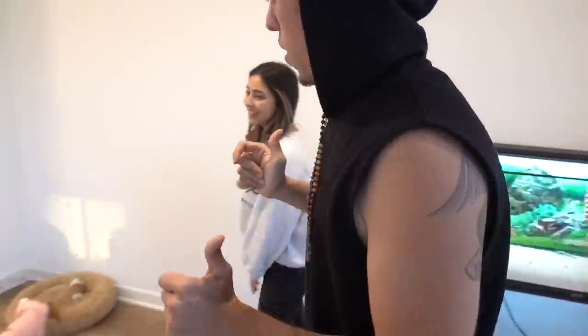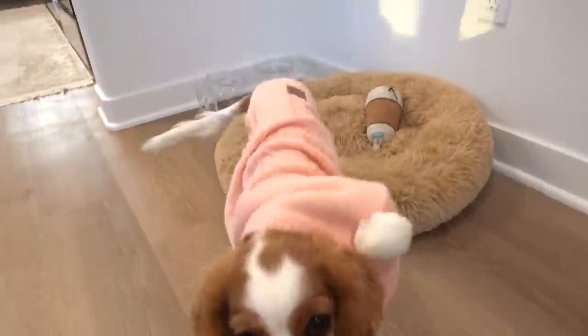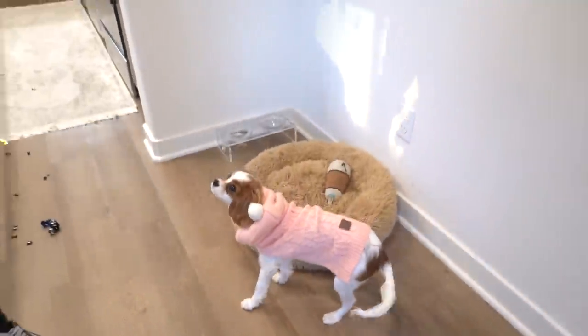So if we walk over this way, we got Luna's corner. This is Luna's corner right here, with a little puppuccino. There's not much to say. This is her corner.